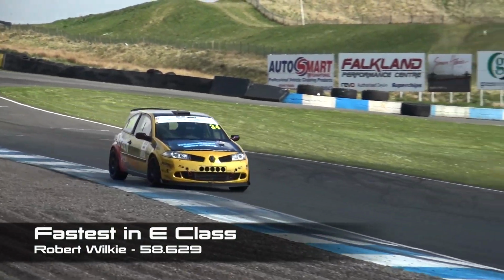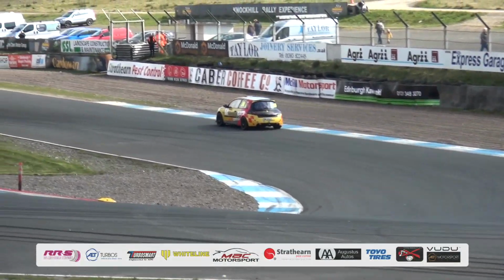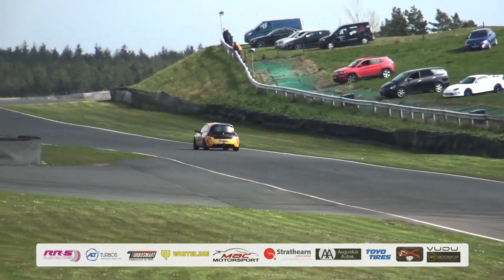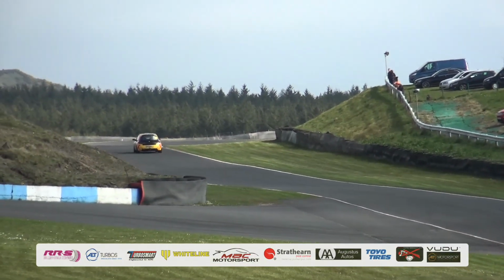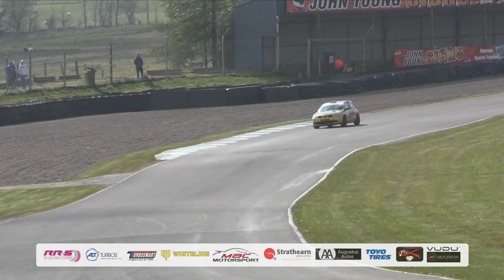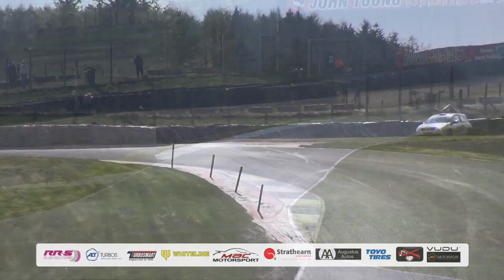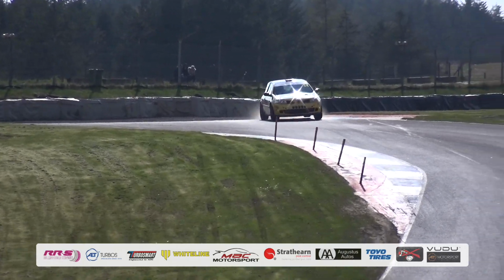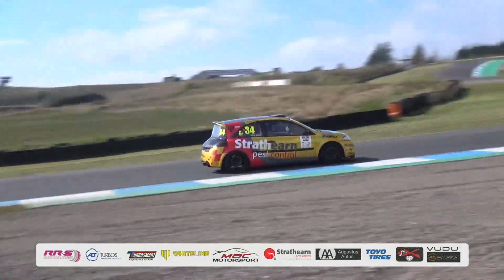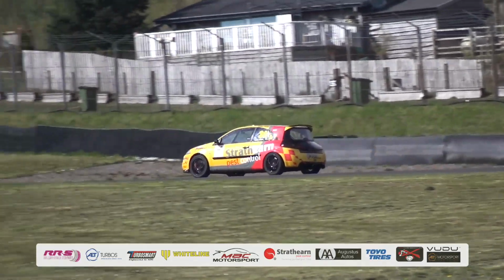But it was this man in Class E who took the honours from qualifying and the race. Robert Wilkie, Renault Megane R26, the Strathearn Pest Control man, managed to clock a 58.629 second lap around Knockhill. And not only did he take the qualifying honours, he walked away with 2 trophies, very happy to head back to Crieff. We look forward to seeing Robert in round number 2, and as we watch him coming through the chicane here, yes, using as much of the track limits as he could get away with without getting a warning or a telling off or a bit of a slap on the wrist from race control.